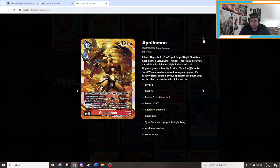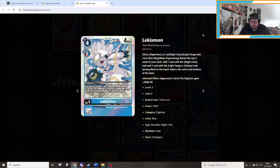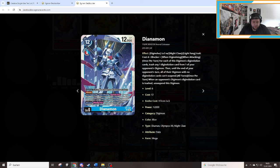Is really nice. You saw this Digimon gets plus 2000, but it's only in the opponent's turn. So we have the 12,000 base here. Dianamon: it's a blocker. When Digivolving, when attacking, once per turn for each of your this Digimon's evolution cards, trash any evolution card from one of your opponent's Digimon.